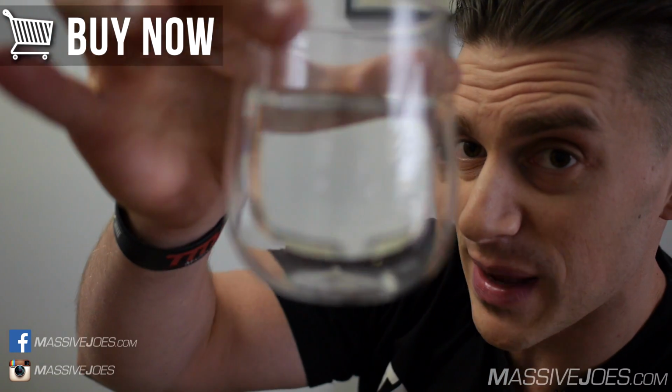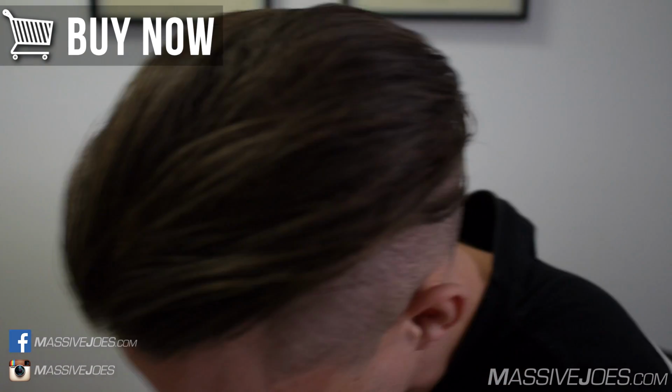Anyway, gonna take myself one scoop, and the first thing I'm gonna do before I go and drop my one scoop in my infamous MassiveJoes double wall glass, show you guys how it mixes, refresh my memory on how it tastes, we're gonna put this 1.466 gram scoop to the test. Because if Blackstone Labs have been able to produce a scoop that directly measures out 1.466 grams, I'm gonna be impressed.